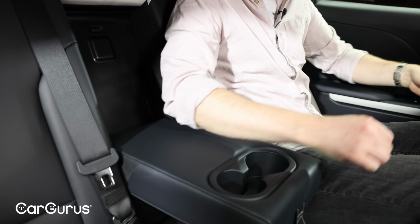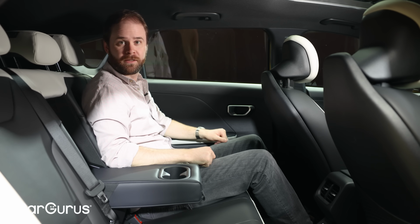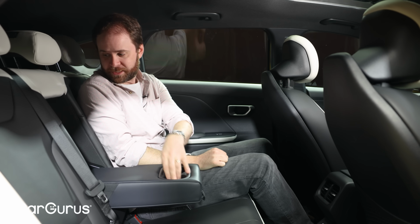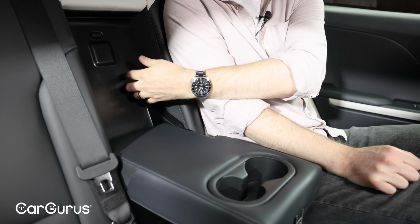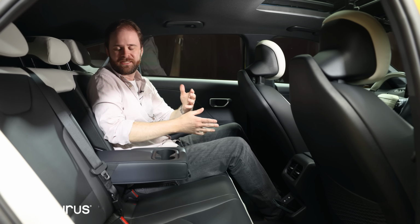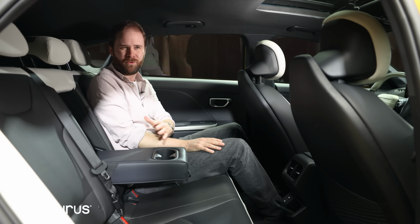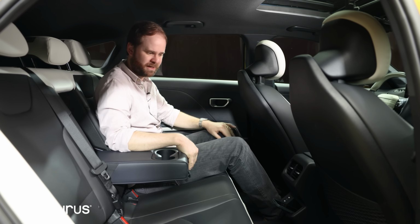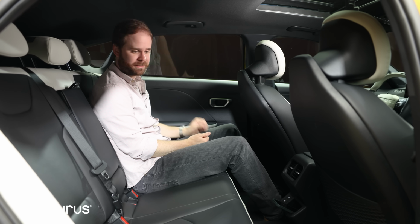We do have a center armrest that does not flop down on the seat. Happy to see that. That's a nice little build quality test. And of course, there are two cup holders in here. Interestingly, there is a plastic panel here. This almost feels like it might be pre-production. I would have liked to see a pass-through option, maybe for your skis or whatever, particularly given that this is a hatchback, you expect something that's a little more focused on hobbies or activities. Having a pass-through would be nice, but we will have to see when the production cars come out if that gets added.